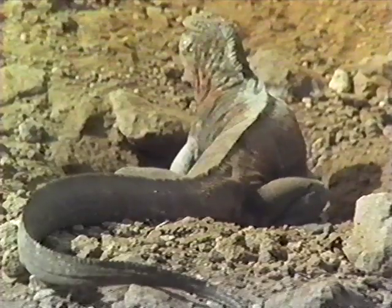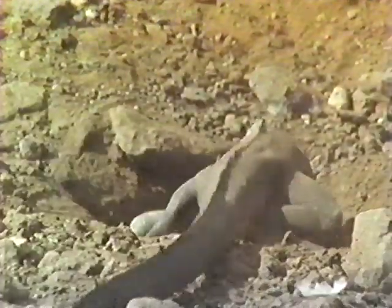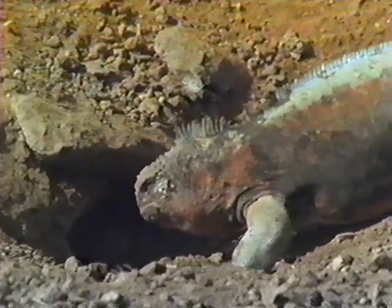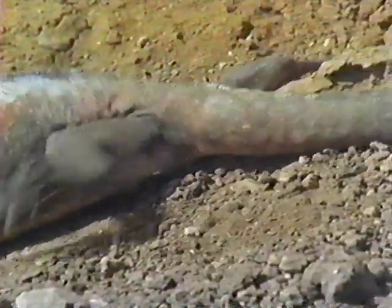The females, they have less pronounced crests and are usually smaller, excavate the nest and lay from 1 to 3 eggs, 5 weeks after mating. They both excavate and fill in the nest hole by shoveling earth with their hind feet. Then they stay on guard at the nest site for up to 10 days.